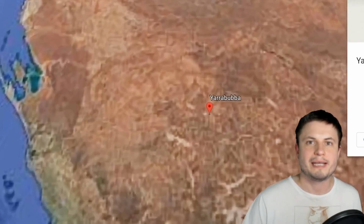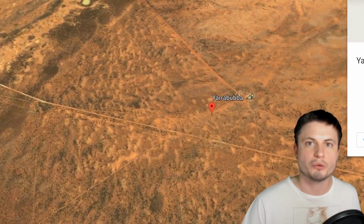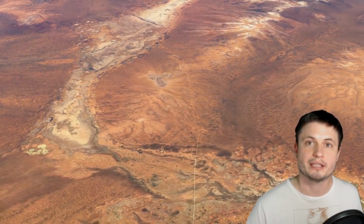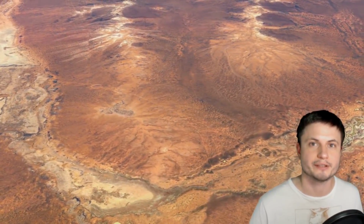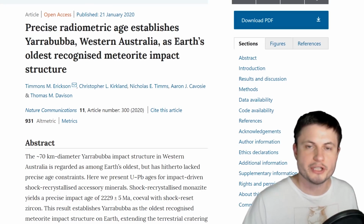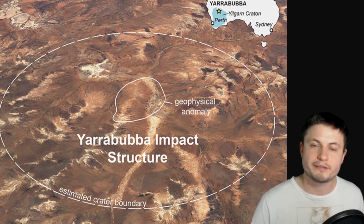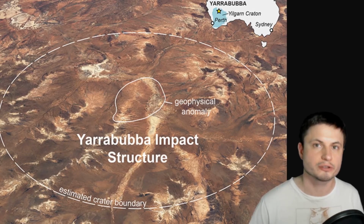But the real surprise came from this region right here in Western Australia, the area known as Yarrabubba. And it doesn't really even look like a typical crater, to be honest, but it is there nevertheless, and the scientists knew about it for a very long time. The thing is, they never really bothered to measure how old this place really is. But some scientists were really curious, specifically the scientists behind this paper in Nature that decided to investigate what's really happening here. And to everyone's surprise, they discovered a really large object underneath all of these layers of rock.